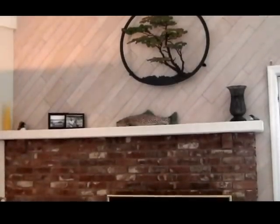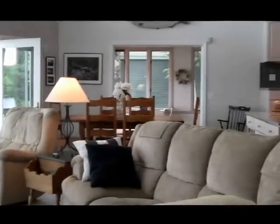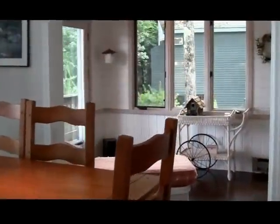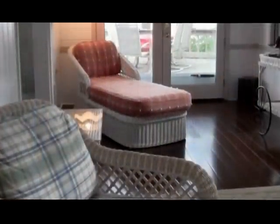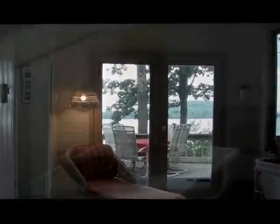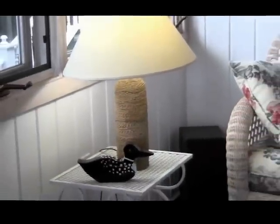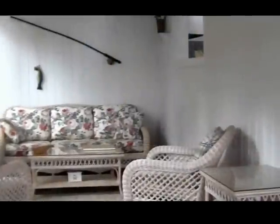A fireplace with a heatilator insert is perfect for those cold winter nights after a day skiing. I'm thinking that a boat trip would be more in order right now. Anyway, just beyond the dining area is a charming sunroom also with new hardwood floors and lots of windows. This is a great space for your morning coffee or to curl up and read a book.